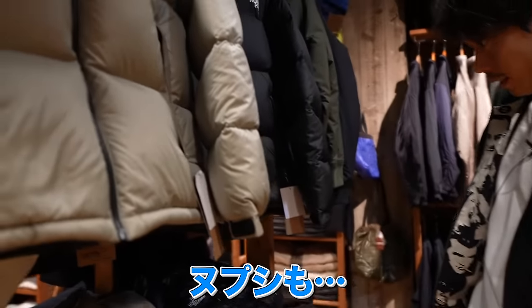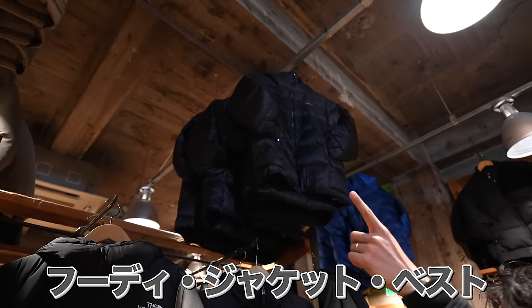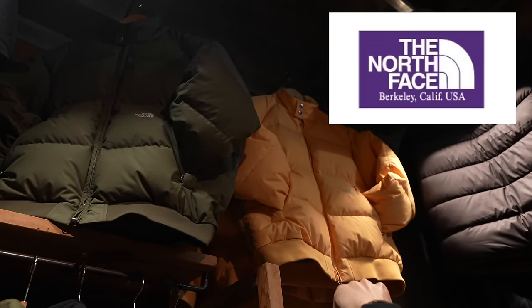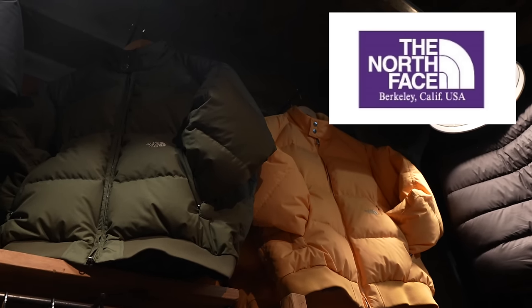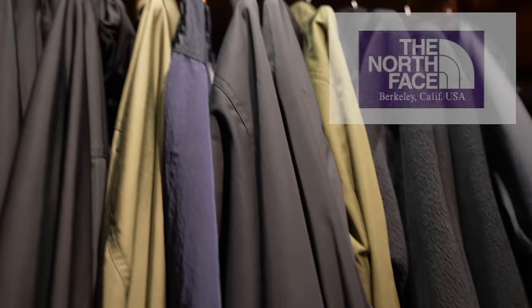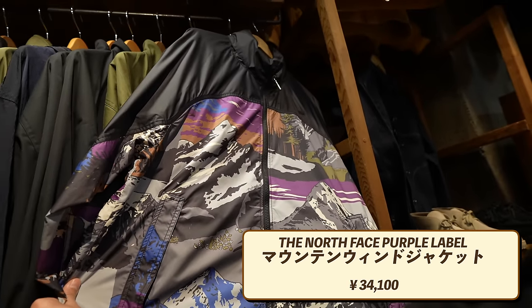Oh, there's a regular hoodie for Nupsi. A hoodie, a jacket, and a vest. Oh, the vest is on top. I'm curious about this too. The top is purple level. Purple level, huh? So that's why I've never seen it. It's a Nomado double name. Oh, I see. Yes, cute.